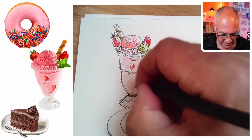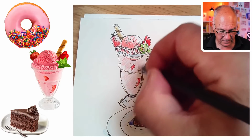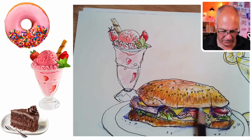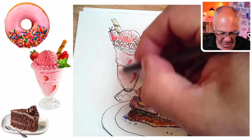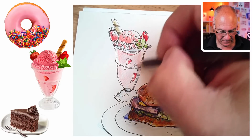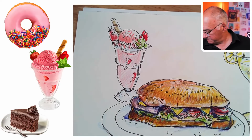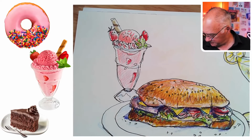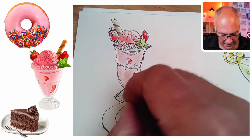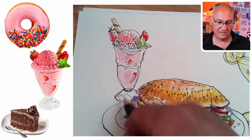And I'm going to put in a bit here because there is tone in this light. There's lightness on the side, but there's definitely some shadow more here in the center. This part is more shadow because it's a three-dimensional object. I'm bringing in a little salmon. So yeah, that's reasonable.